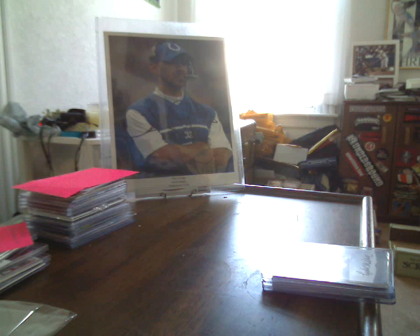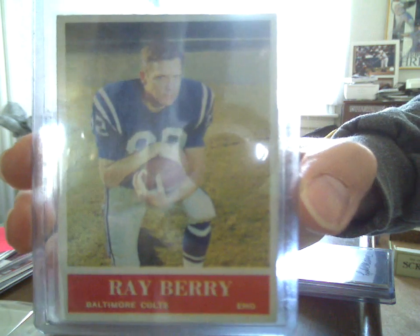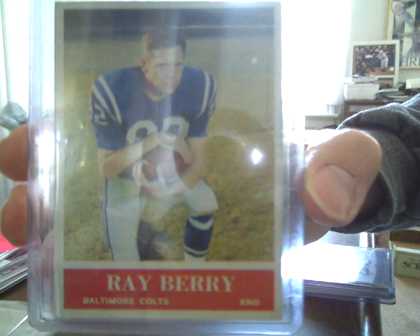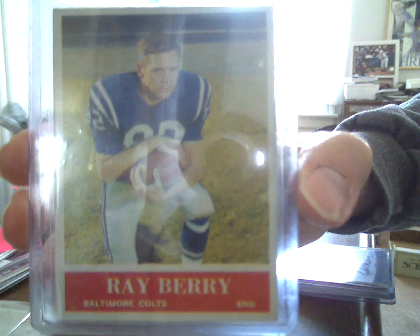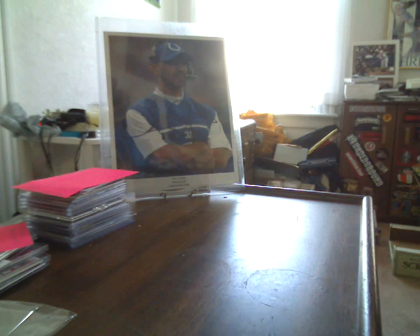It's just gorgeous. It's a 1964 Topps card number 1, Ray Berry. Beautiful white, no creases, no chipping on the front. The centering is perfect. He had a 58 Ray Berry, and the centering was just god awful, especially on the back. So, like I said, I dabble in some vintage, and this was one that I couldn't pass up for the price. So, those of you who I mentioned, please get back to me on those cards.